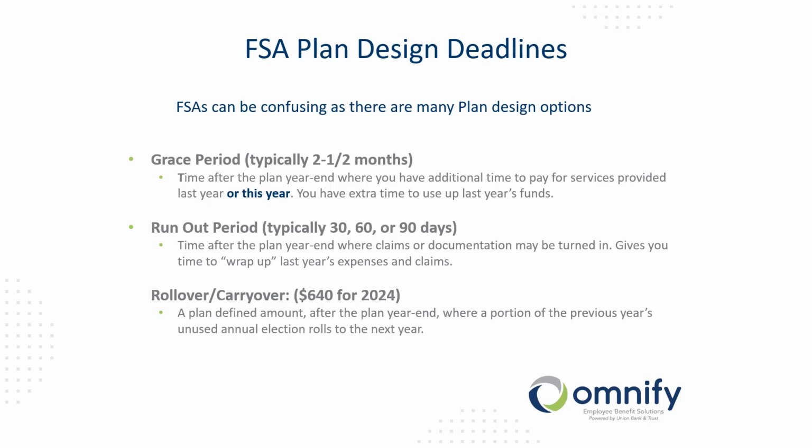So it's basically extra time that allows you to use up your last year's funds if you haven't spent them all. Your run-out period, which is typically 30, 60, or 90 days, again depending on how your plan is set up, is time after the plan year ends where claims and documentation can be turned in. This gives you time to wrap up last year's expenses and claims. Oftentimes we see the grace period and the run-out period running at the same time, so they kind of overlap with each other. You may have a run-out period and not have a grace period. And if that's the case, then your dates of care do have to still fall within that plan year and are not extended at all. You just get those extra 30, 60, or 90 days to finish submitting things for that prior year.